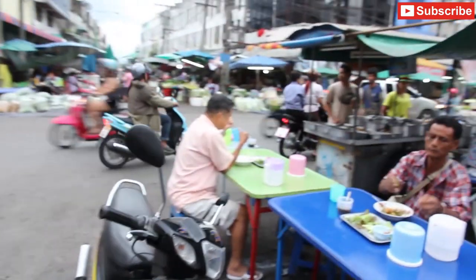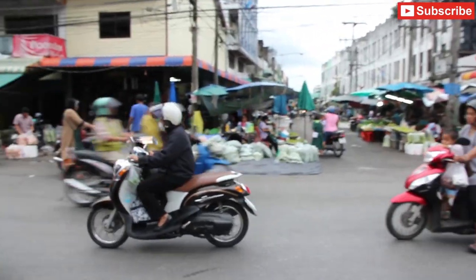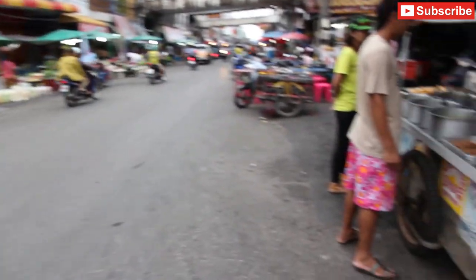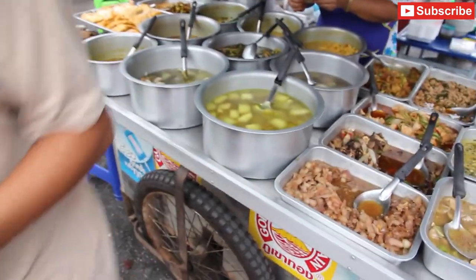So I got to the end of where the street food vendors were and I discovered a huge street market selling all sorts of meats and seafood and vegetables, so I decided to go for a walk there and it turned out to be the biggest street market that I've ever seen. Lots of people lining both sides of the road with all sorts of food products. And also lots of street food there.